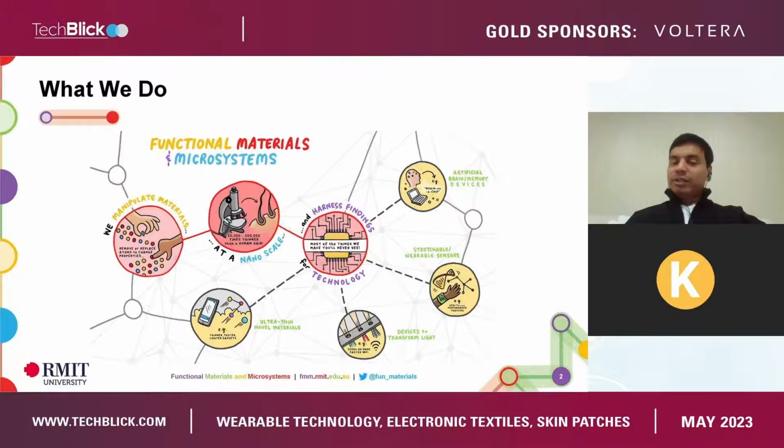A bit of background in terms of what we do. I run a research team of about 45 people based in a university setting. It's a mix of material scientists and electronics engineers working at the interface of biology, medicine, and chemistry. And so we make a whole range of devices which cover neuromorphic technologies, high speed electronics, photonics, and wearable devices. So, what I'm talking about today focuses mainly in the wearable device context.